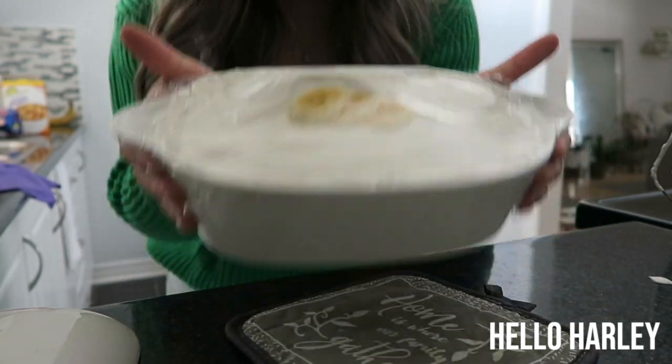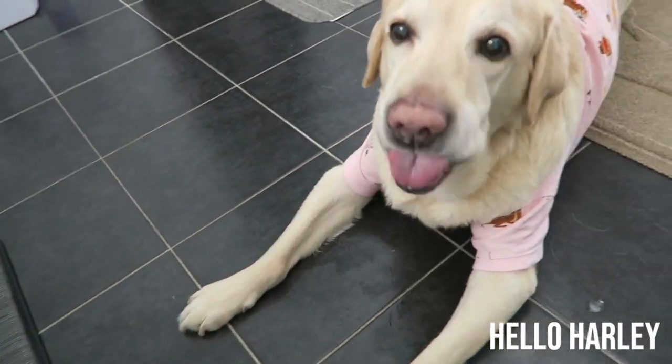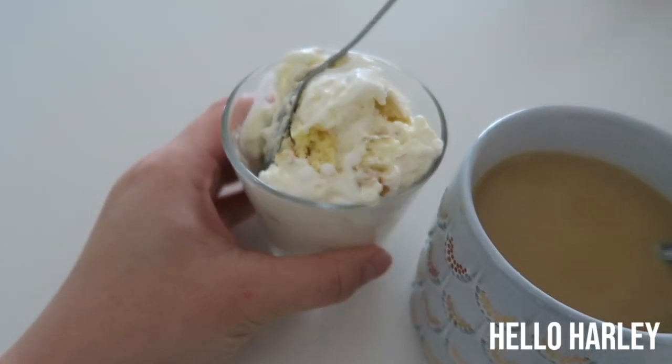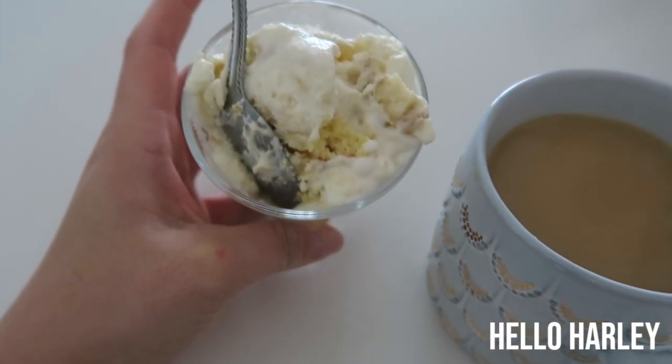Okay, banana pudding, guys. Let's give Harley his version of banana pudding. Here you go. This is what the banana pudding looks like after. It is so delicious, you have to give it a try.